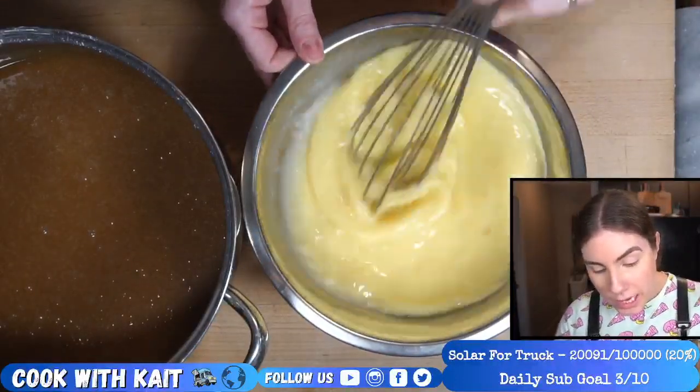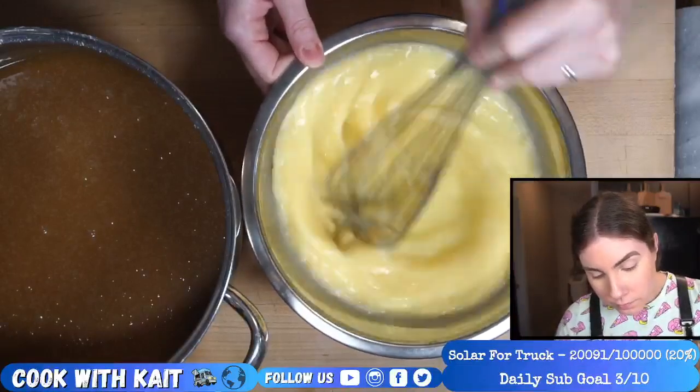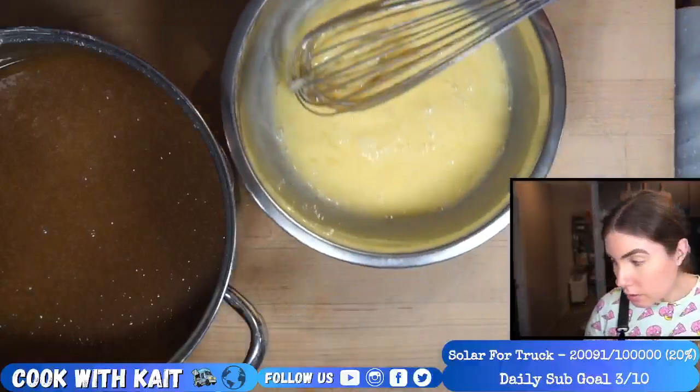We try and get the eggs to be really creamy together before we add it into the toffee. There we go.